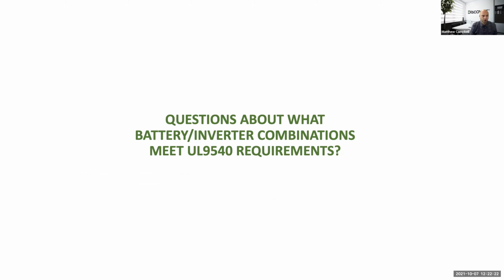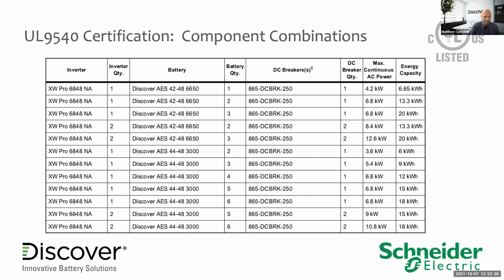So a couple of questions have come in here. One, I think we've just looked at, and I can just go back to that slide, was the largest system available with 9540 then is the 4248 6650. And if I point to it on the chart, I believe it is the 20 kW is the largest. That's right. Mm-hmm.